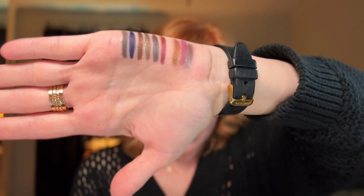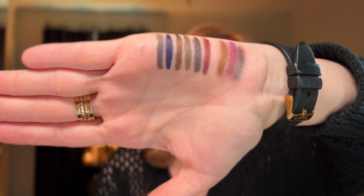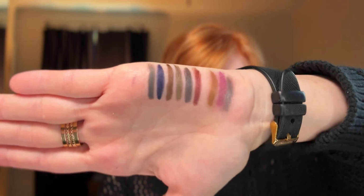And then I also have a stash of really fun Beauty Pie eyeliners. I have 4 of these shimmery eyeliners from Beauty Pie, and then I have 2 here that are more flat, but great colors. So these are the Beauty Pie down here. You can see there that I have a plum, a gunmetal, a green metallic, a bronze, and then that flat matte navy and a gray.